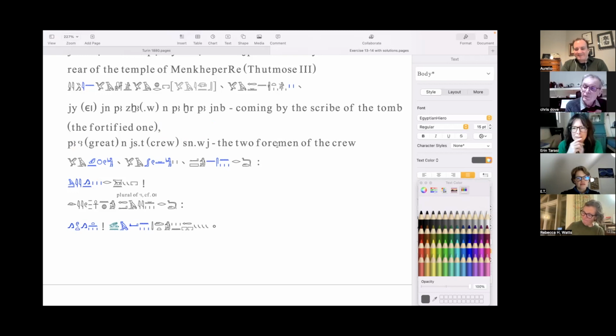I have a question about this one. I thought you would. I think you saw that in my homework. I put a parenthetical here. How do we know it's not the foreman of the two crews? The honest answer is I don't. I think it could be either.